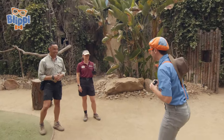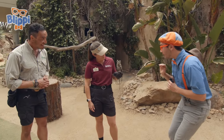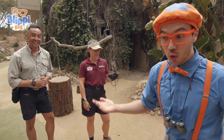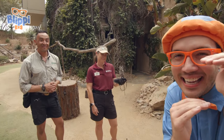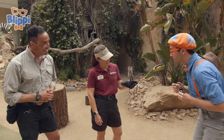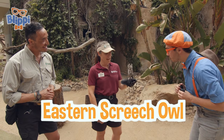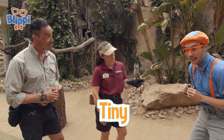Whoa, look at this. Hello. Hi. Whoa, that last bird was so big. But this looks like a really teeny tiny owl. It's so cute. Oh, what kind of owl is this? She is called an Eastern Screech Owl. Wow, this owl is so tiny.